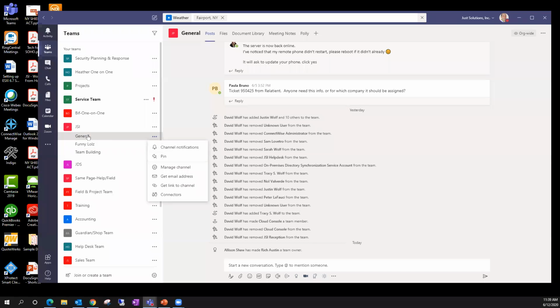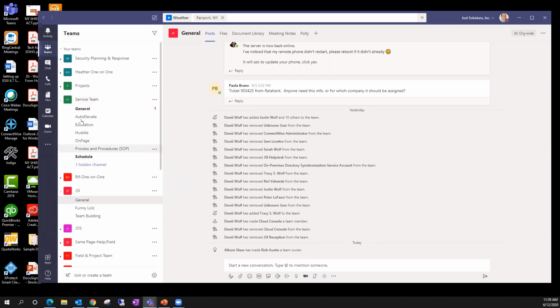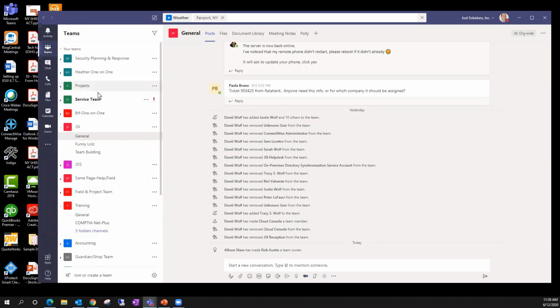You can also pin. You can now pin channels. This is a channel I mentioned earlier. I was going to explain channels to people. So here's your team, and then a team is made up of channels. They now have added templates to channels. So when you build a new team, you can apply a template to that team, and administrators can create those as well. As you can see, all teams get a general channel, and then you might add more. Our service team has a lot of channels, and for the projects team, we do channels by company or projects. That's a way you can organize that.